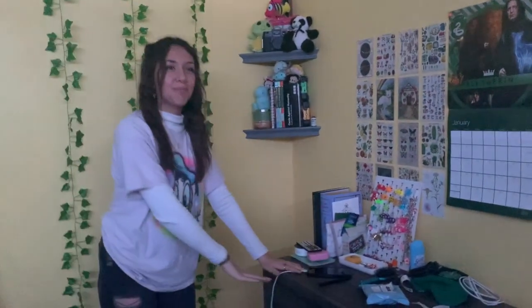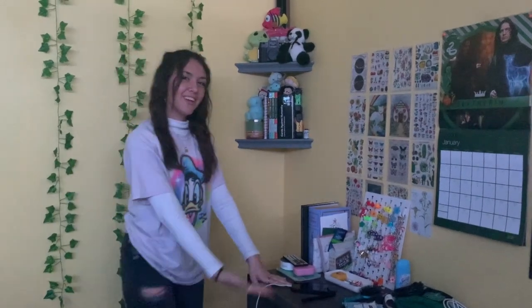Hi, welcome to my room. God, I'm so excited. Okay, let's go this way. So basically, here's my dresser that I bought recently. It's a nice gray color.